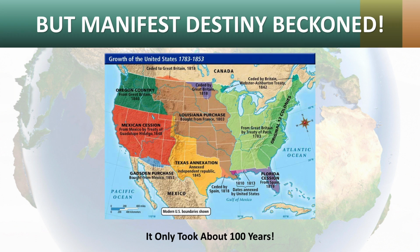We took it with guns and pickaxes, and most importantly, we took it with transits, because we went out, not only got it, but we surveyed it, and we sold it, and we transported millions of Anglo-Saxons from the East Coast all across the U.S., and we basically took it by adverse possession.